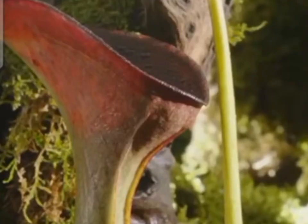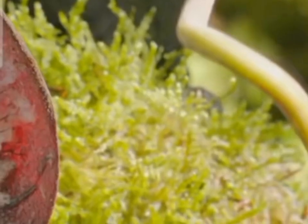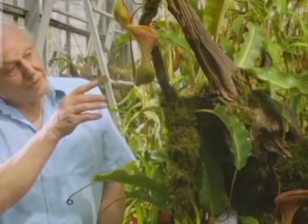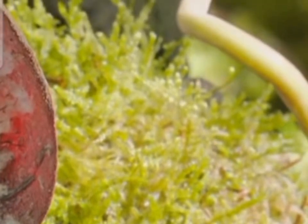This pitcher is called Nepenthes lowii. It lives on the forested slopes of Borneo's mountains. And it's perhaps the most extraordinary pitcher of them all. The evidence is that it too attracts small mammals. It secretes a sort of nectar from the underside of the lid there, and that attracts little tree shrews.